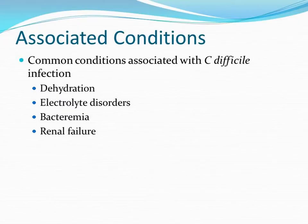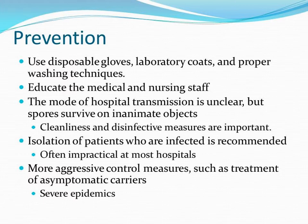There are certain conditions that are also associated with infection from C. difficile. So patients that are dehydrated, those with electrolyte disorders, those who are already bacteremic, as well as those with some kidney issues, are also associated with C. difficile infections. So prevention is key, and the more we can prevent the organism from recurring, we're going to decrease our morbidity and we're going to decrease our mortality. So promotion of disposable gloves, laboratory coats, and proper hand washing techniques are very, very key.